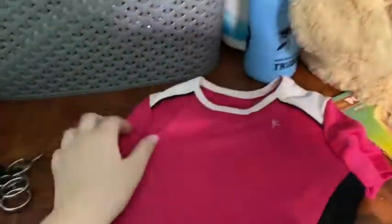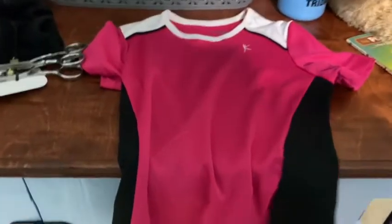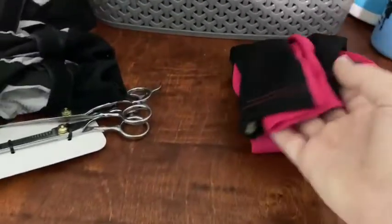Okay, so I have this, and it used to be mine, but it obviously doesn't fit me anymore. So, yeah. We're going to recreate a picture that I'll show you in it really soon.